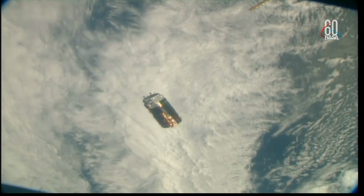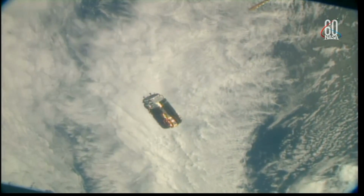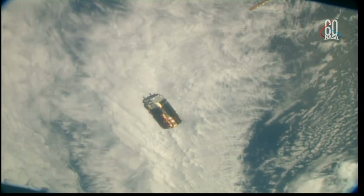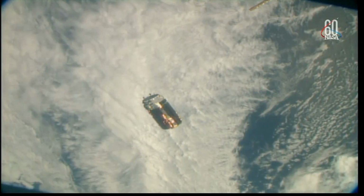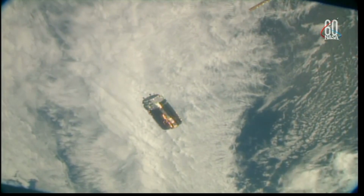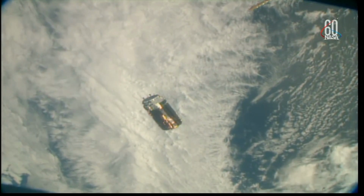It'll remain there for a while as mission controllers continue to oversee some checks, make sure that all the systems of HTV and the International Space Station are ready to maneuver to its final capture position just a few meters away from the International Space Station.